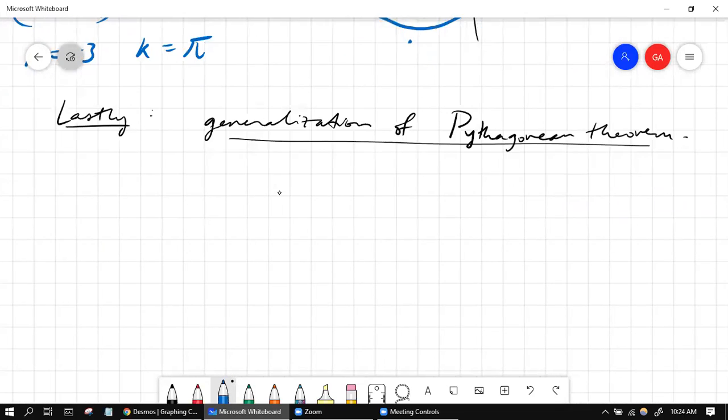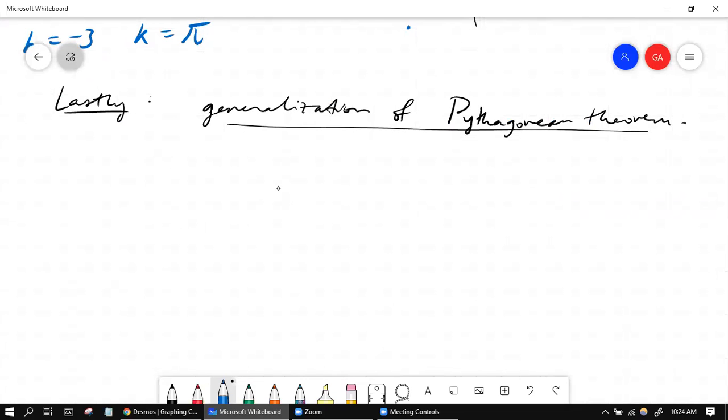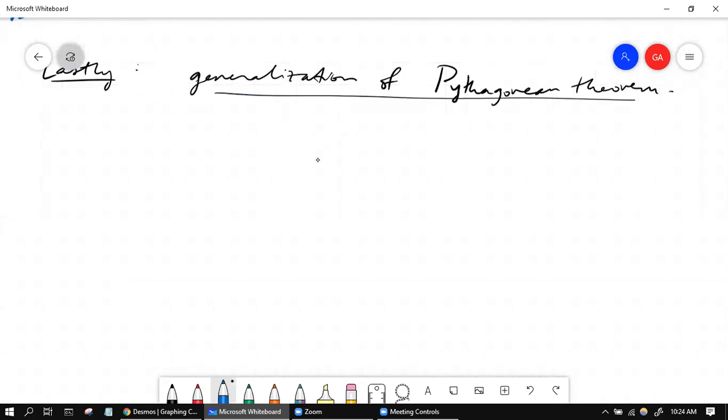Okay, lastly, I would like to generalize the Pythagorean theorem to you. And I have two ways of doing this, and I want you to decide which way I show you. When I say the word vector, okay, who has heard of a vector before? Let's see, is there a way? I wish I could take a poll. Go ahead, Adi.